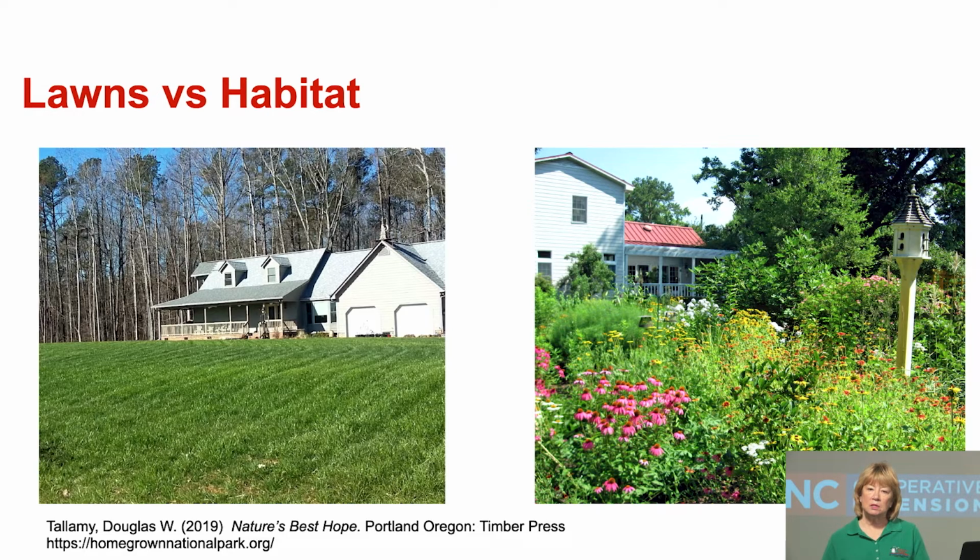Dr. Tallamy notes that if just half of the lawns in the United States were converted to native plant communities, we could, quote, collectively restore ecosystem function to more than 20 million acres of what is now ecological wasteland, end of quote. He suggests thinking of lawns as an area rug instead of wall-to-wall carpet. Just imagine the profusion of bees, butterflies, and birds that can live on the plants in a natural habitat compared to a turf grass lawn.